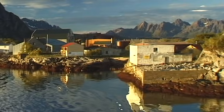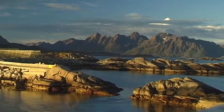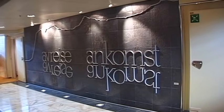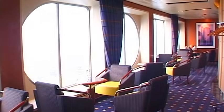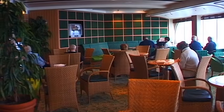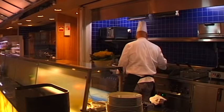We travel past small houses situated on the cliffs, and the traditional wooden racks where in both autumn and winter the local codfish is dried. The ship's lobby is decorated with pictures of kings and queens. It's all very regal. The 8 decks of the new ship are easily accessed by way of a glass elevator. Modern comforts have also reached the traditional mailboats. While the colourful coast slowly passes by, a tasty dinner is served. This is the life.